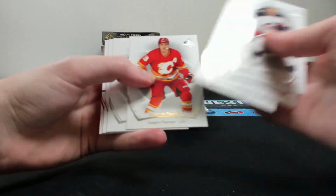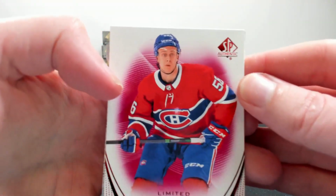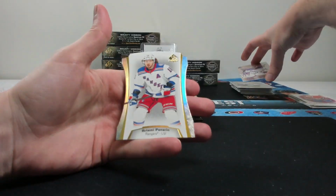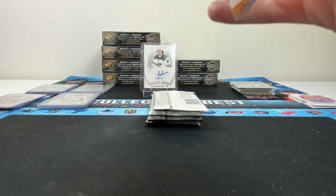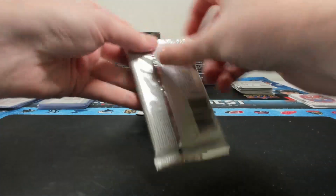All right, we are starting things off with a red limited future watch. Again, same thing with the red spots: Ilonen, Shesterkin on the pageantry, and Panarin on the die cut. Panarin's not a rookie, but we will just sleeve him up. The die cuts are the most annoying thing when sorting through a break, so just keep them safer.